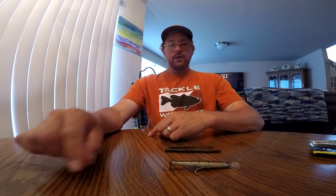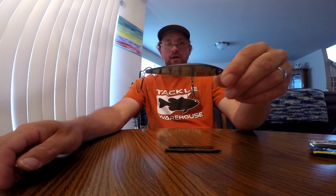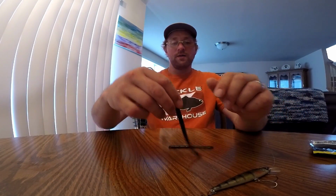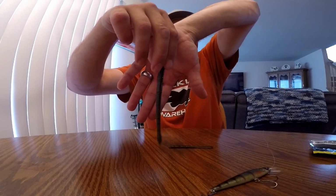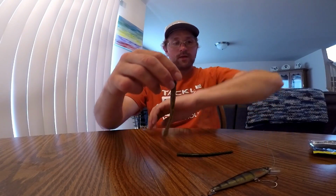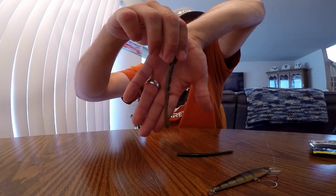So the baits I caught my fish on today will be the suspending jerk bait from Strike King, the Net Bait 5-inch finesse worm, and the Zoom green pumpkin drop shot worm.